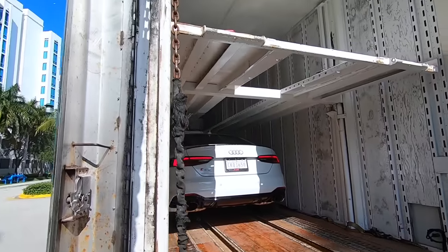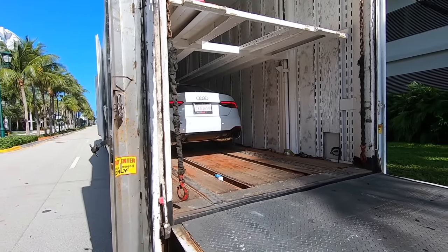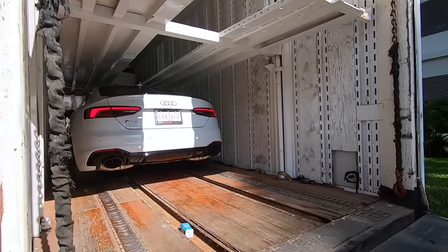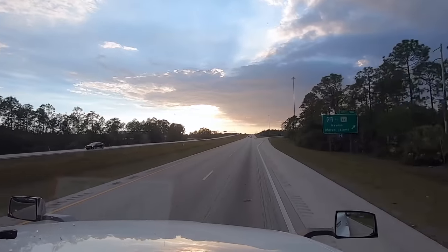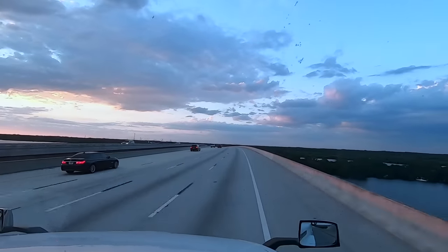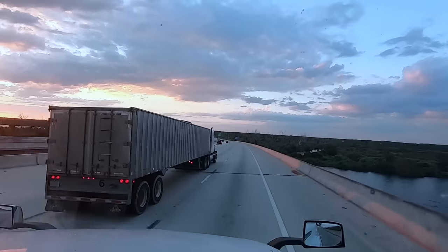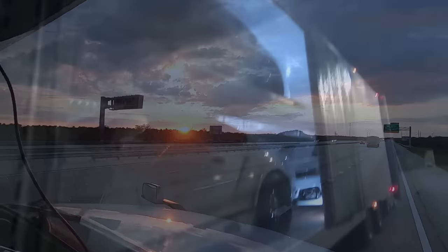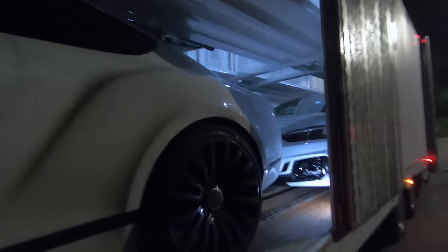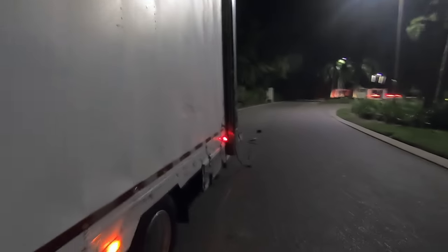RS5 in. We got one more car left to pick up before we head out to Cali, and it's gonna be an Aston Martin in Tampa. Getting kind of late. Last car is the Aston Martin. I think it's an older one. I think it's a 2003 or something, DBS, or 98. I forgot. We're waiting for him to pull up.